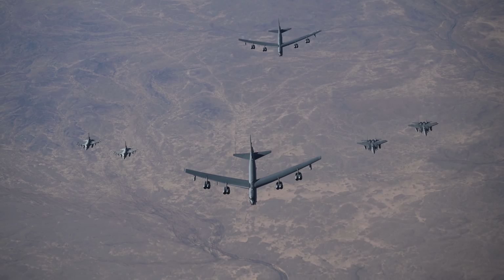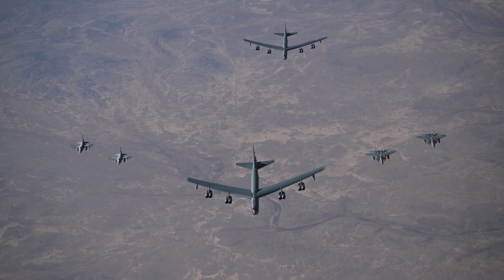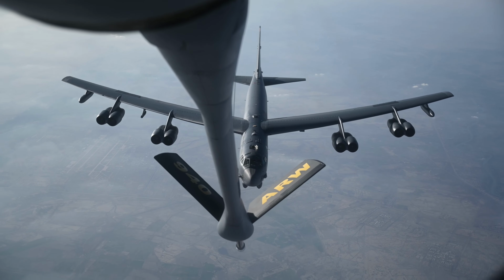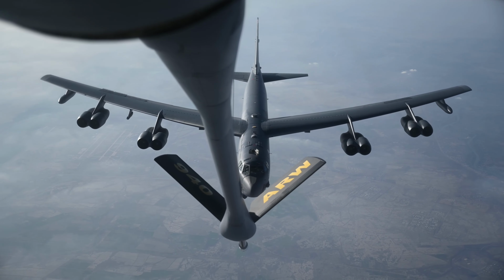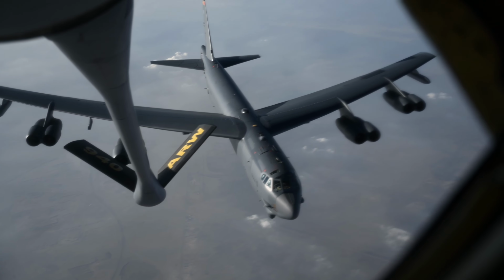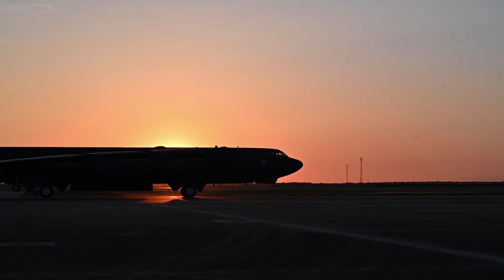The B-52 Stratofortress is not the fastest bomber. It isn't stealthy, and it doesn't look futuristic. But it may be the most adaptable combat aircraft ever built. Decade after decade, mission after mission, upgrade after upgrade, the Stratofortress has proven that good engineering doesn't age, it evolves. More than 70 years after its first flight, this Cold War giant still stands watch in the modern world. A bomber built for yesterday, still ready for tomorrow.